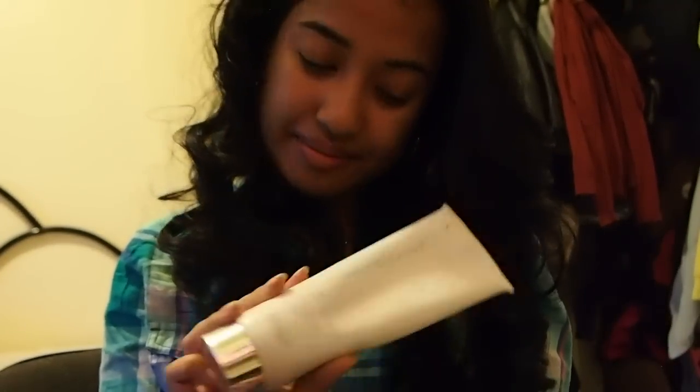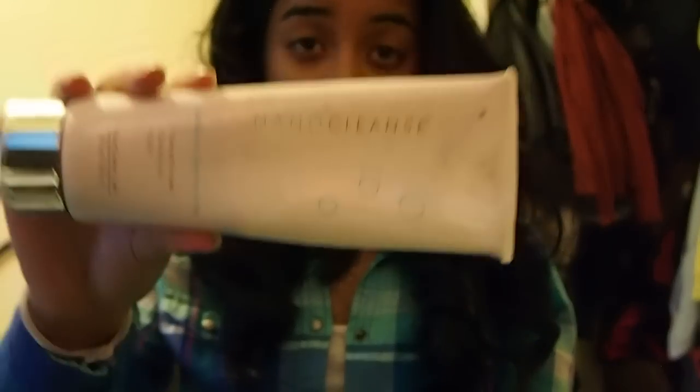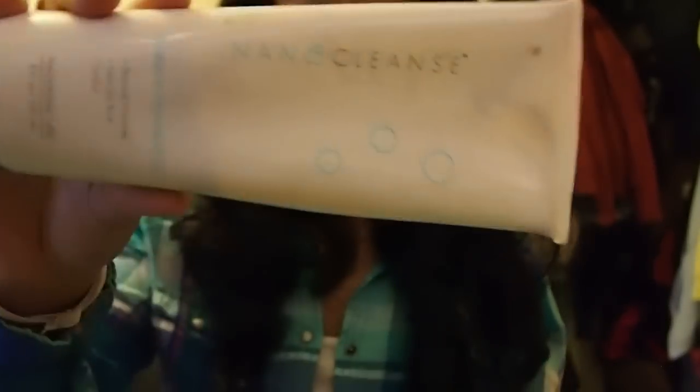But yeah, I guess that's it. For those who have acne problems, like I did, I highly recommend the Nanocleanse. I don't know if you can see it. I don't know if it's clear. It should be clear though. But yeah, I use this and I recommend it.